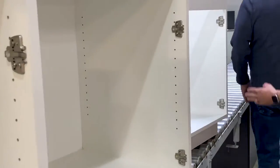You can see the hardware is in the cabinet all ready to go. And it doesn't get scratched, it just rolls.